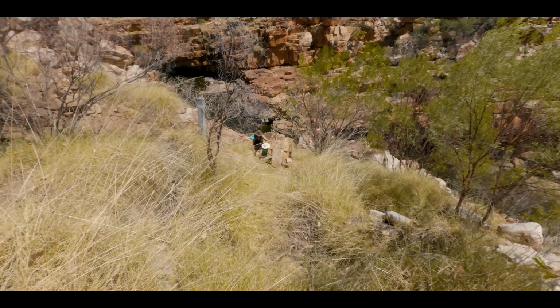Big walk up now. I've got James on my back. Liz wasn't too confident on her feet. Not that there's anything wrong with her feet, but she wasn't too confident walking in, so I'm going to walk us out. Yeah, just to the grade 5.